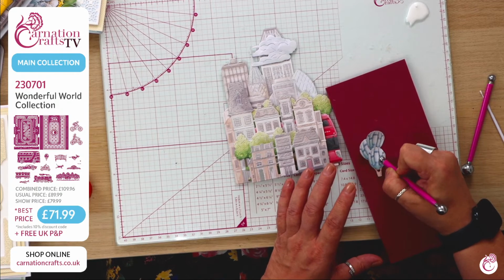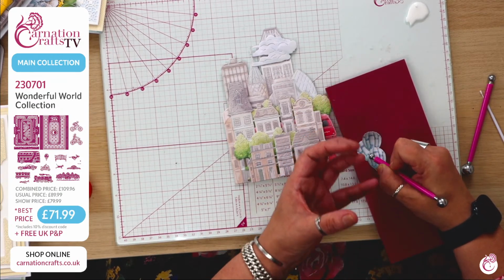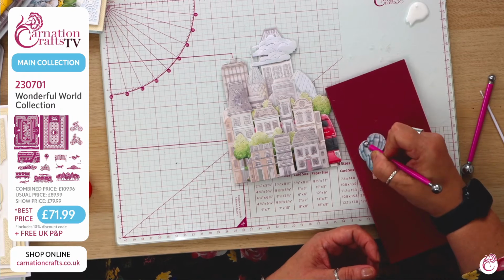And it's a really easy technique. We're just stretching those fibres here. We're not breaking them. We're drawing it down. We're just stretching them out. Same down here. Just make sure you're gentle but firm.